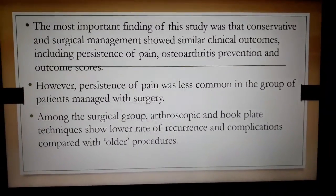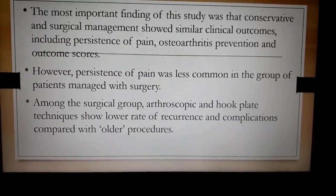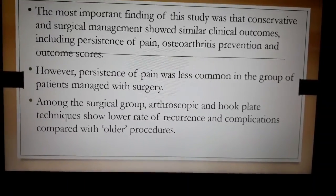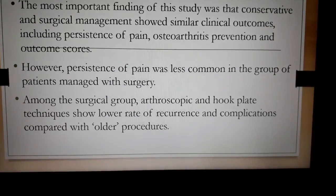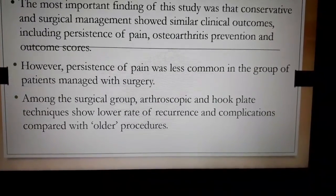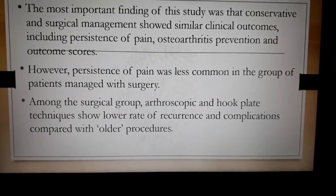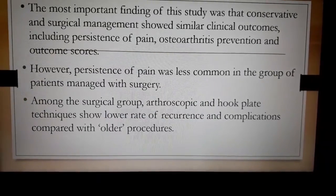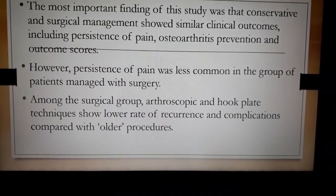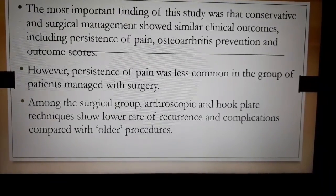The important finding of this study was that conservative and surgical management showed similar clinical outcomes, including persistence of pain, osteoarthritis prevention, and outcome scores. Though persistence of pain was less common in the group of patients managed with surgery. Among the surgical group, arthroscopic and hook plate techniques show lower rate of recurrence and complications compared with the older procedures.